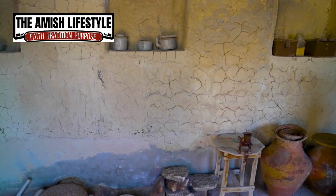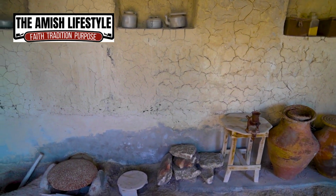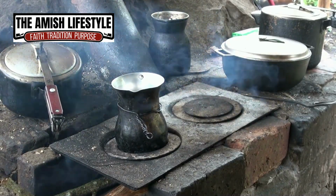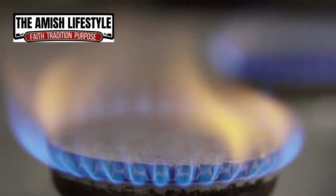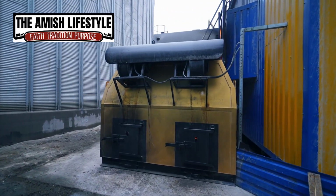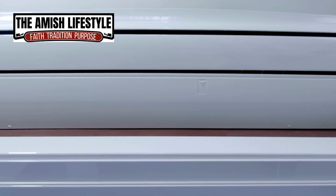5. The stove in the middle layout. Walk into a traditional Amish home in winter, and you'll likely find the wood stove right in the center of the main room. Not against a wall, not hidden in a kitchen corner. Right in the middle. And there's a smart reason for that. Heat travels in all directions like sunlight from a lamp. When the stove's in the center, warmth spreads evenly to every part of the room. No cold spots, no shivering by the doorway.